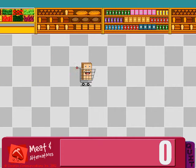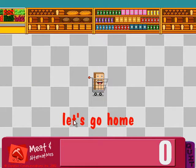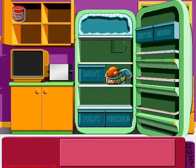Congratulations! You finished the meat and alternatives level of the good food game. We've put your favorite meats and alternatives in the fridge, so they'll be here when you come back.